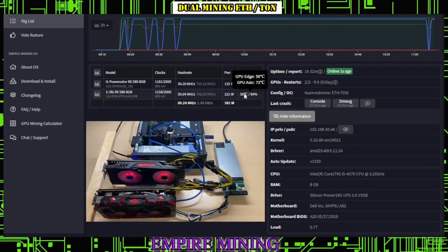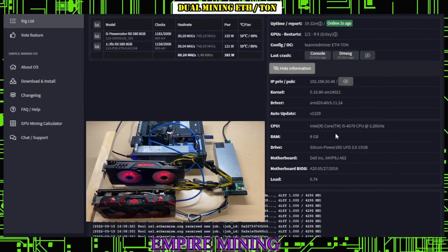But like I stated earlier, you're going to get more heat, more wattage, and more stress on the cards. I can physically hear these cards. They're actually a little bit louder than they normally are, and that's just because of the fans, 8250 right there. So with that being said, at this point you will start producing.